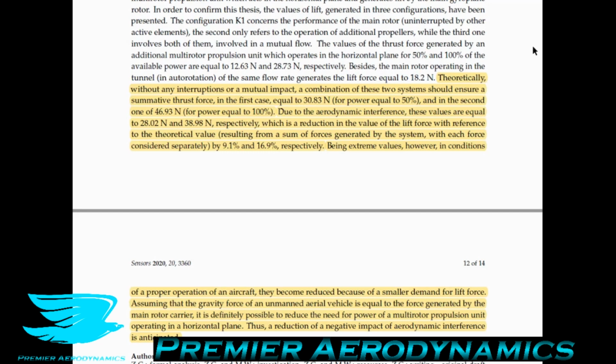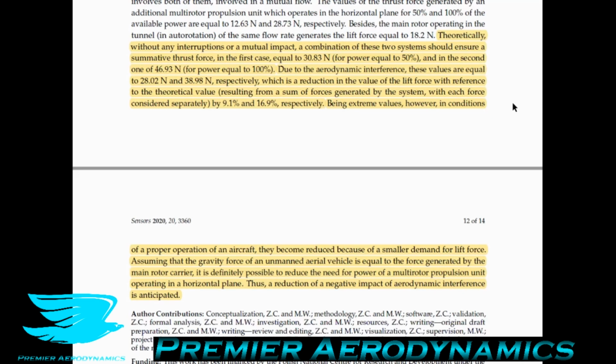In addition to this, they then looked at the actual results that they got. So theoretically, they should have gotten these 2 thrust performances. But due to aerodynamic interference between all these different rotors and the fuselage, etc., these values are equal to 28.02 newtons and 38.98 newtons, respectively, which is a reduction in the value of the lift force with reference to the theoretical value, resulting from a sum of forces generated by the system, with each force considered separately. So compared to the theoretical values, there was a reduction of 9.1% and 16.9% respectively at 50% and 100% power in real life.